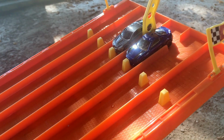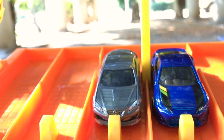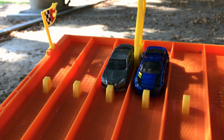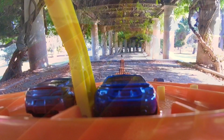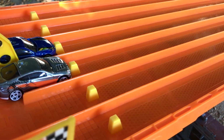Okay, first up, it's going to be the import tuners. We have the Zion FRS in blue and the Hyundai Genesis Coupe in gray and orange. These cars are looking nice, looking tuned, looking ready to go. We're going to be racing all of our heats, the best 2 out of 3. Winners advancing on to the semifinals and the finals. So let's get it started.